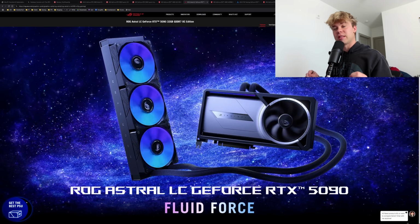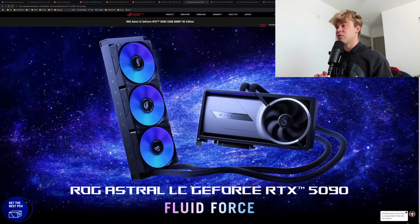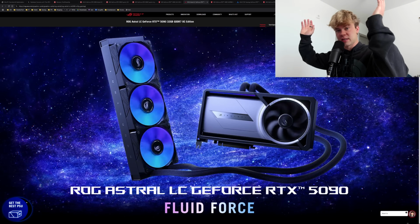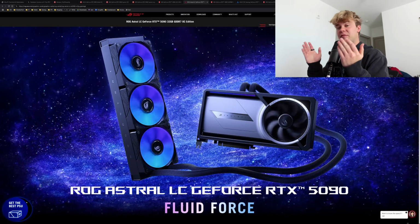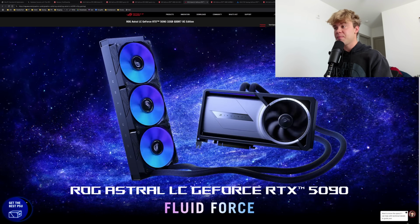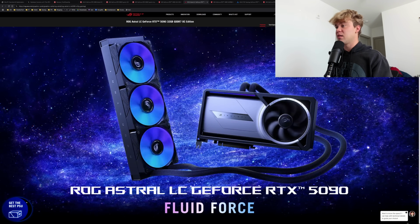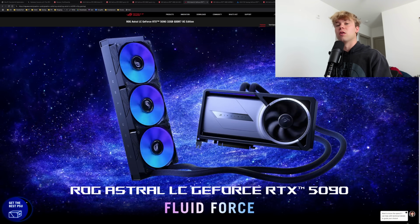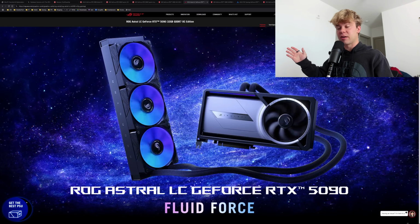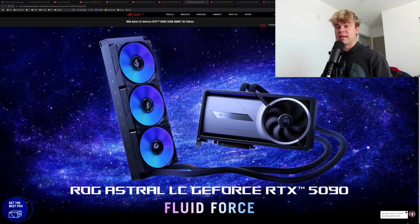But yes, if you want the absolute best temperatures and you don't want this to affect your CPU at all, put this at the top of your case, exhausting out air, and boom, you're going to actually be having a pretty cool 5090. As well, these are going to be the quietest ones that you can get because there is not 1,000 fans. Well, I mean, there's 4, but they don't have to run that hot because you have a massive 360 millimeter radiator. The Astral from Asus has one.